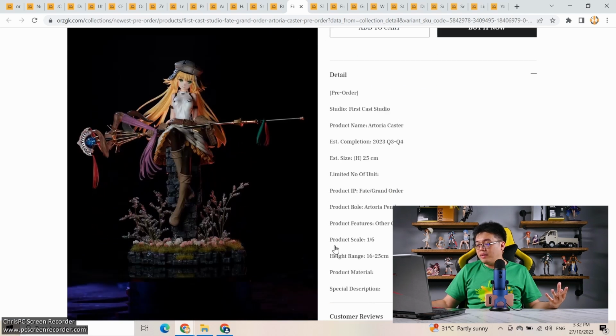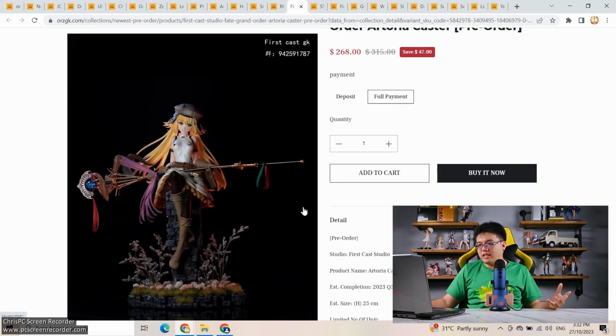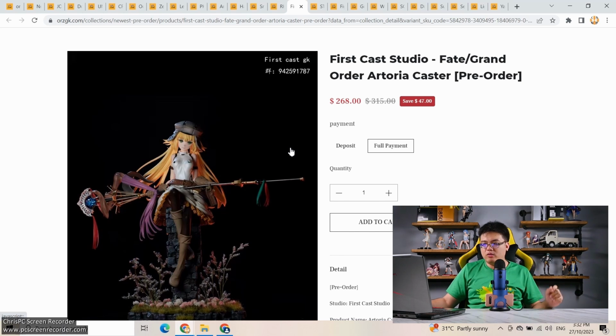268 bucks for 1/6 scale, that is typical for resin statues. But I'm keeping a close eye on this one nonetheless, regardless of the ethical status of this figure, like whether it is a rip-off or a recast or not. I'm not going to think too much about it.